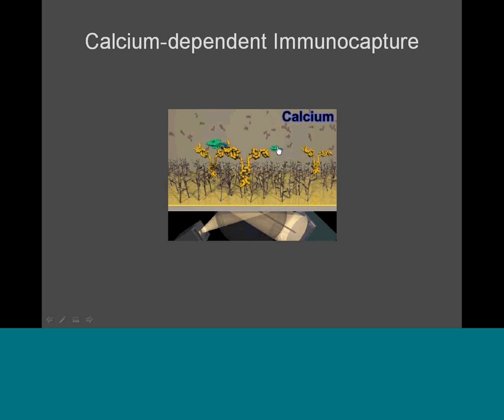And so the ligand of interest is shown here in green, and the protein C tag, that 12 residue peptide, is shown here in blue. And in the presence of calcium, the antibody will grab this from solution. And effectively what we're doing is on-chip purification. So we eliminated purification from the experimental design because it happens as a step in the SPR experiment.